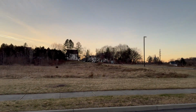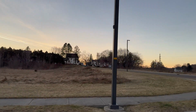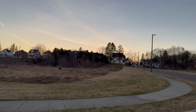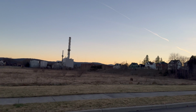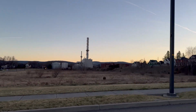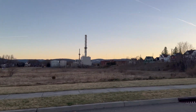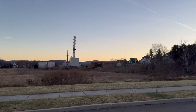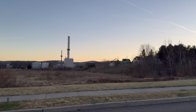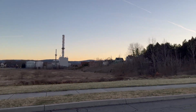But this is what it looks like today for those of you who moved away or don't come down this way very often. So, moral of the story here is hopefully the city finds a use for the former Anatech power plant there. But so far, no activity on this site. At least none that I'm aware of.